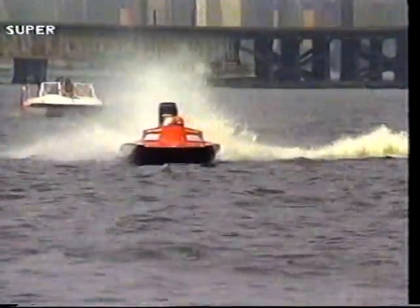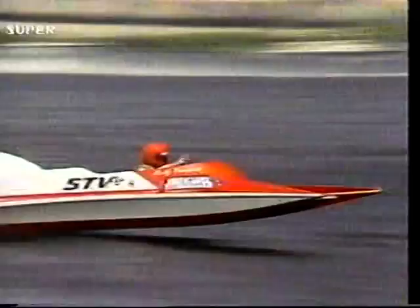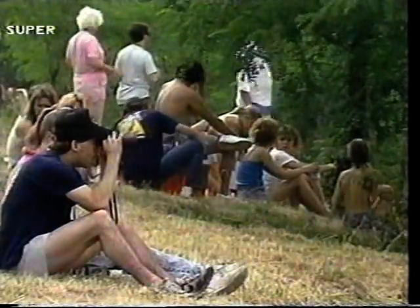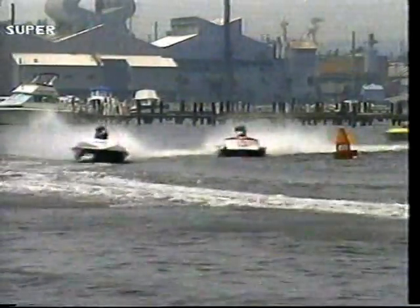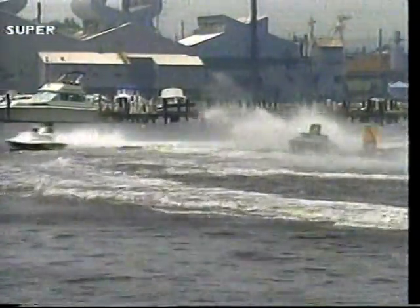Good look at our leader there, a close-up look at him, Rusty Campbell out of Augusta, Georgia, driving for the STV racing team, as you can see clearly in that bright red and white boat. And as you can see out of the back of that V6 engine, they're ejecting a lot of water. These engines, under this type of performance requirement, require a lot of cooling water.